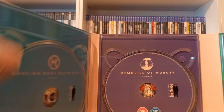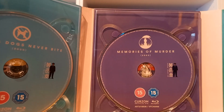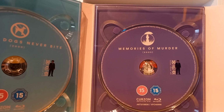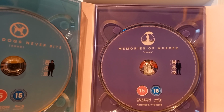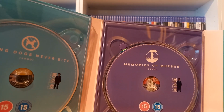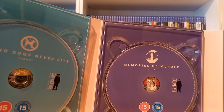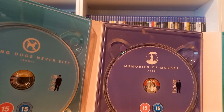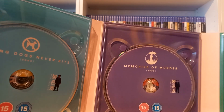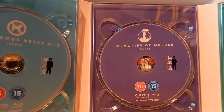Let's keep talking about Memories of Murder. I think I have to. This movie has like an 8.3 or 8.4 on IMDb, and people love it. So I guess I have to talk a little bit more about it than just saying that I think it's garbage. Well, it's supposed to be a critique of police brutality and police corruption.